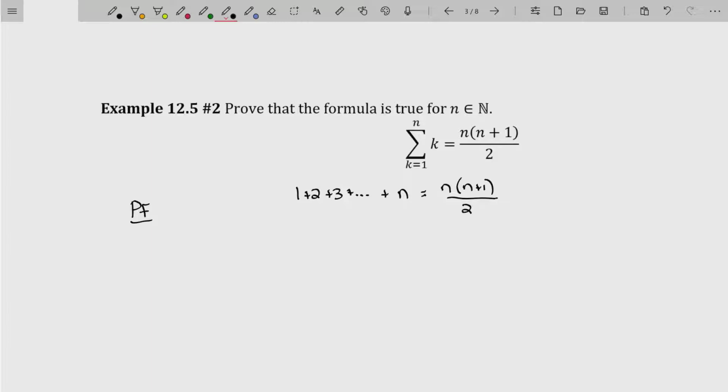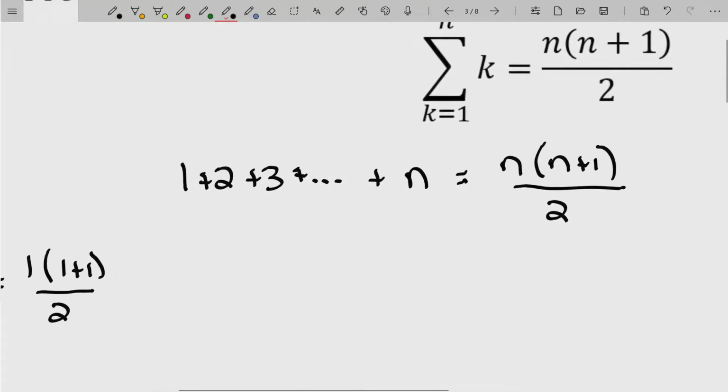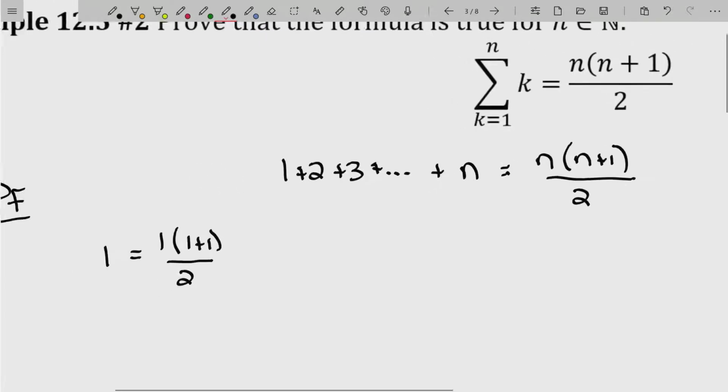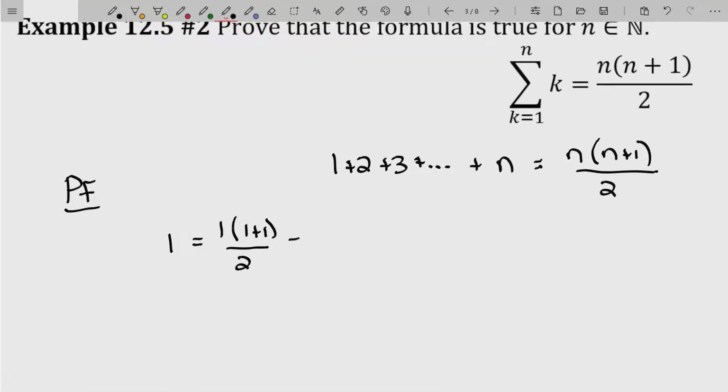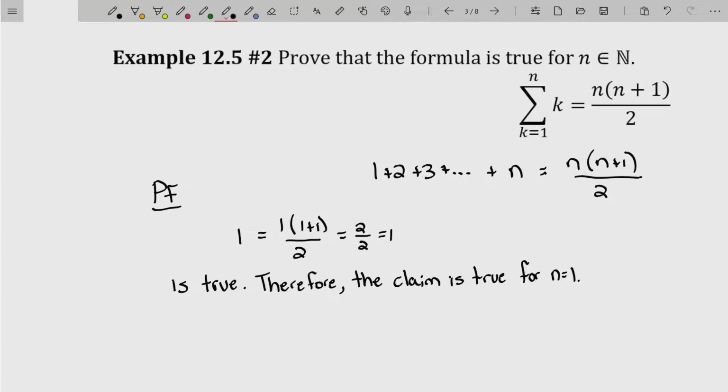For n equals 1, you see that 1 is equal to 1 times 2 over 2. That is true. Let me copy the formula. So if you let n equal 1, the left-hand side, you'd only sum up the first element. The right-hand side would be 1 times 1 plus 1 over 2. And that is a true statement. This is 2 over 2, which is equal to 1. Thus, the claim is true for n equals 1.